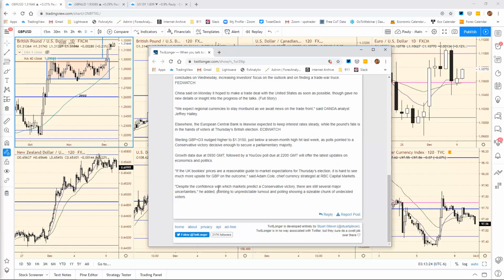Despite the confidence with which the markets predict a conservative victory, there are still several major uncertainties, he added, pointing to unpredictable turnout and polling showing a sizable chunk of undecided voters.